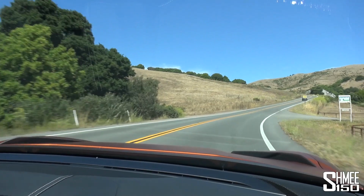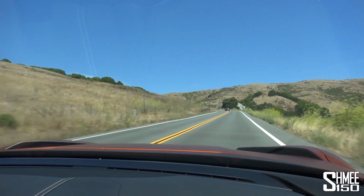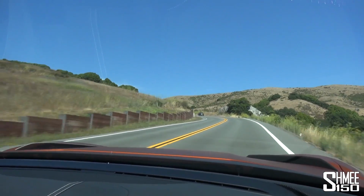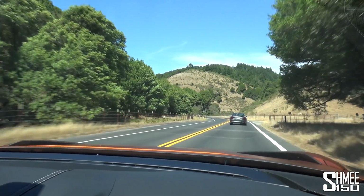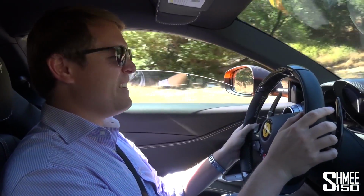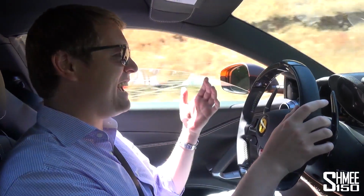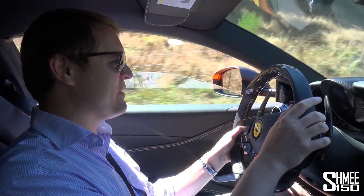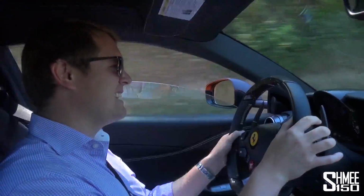Smooth flowing roads. If I put down the window, this is one of the things about modern cars. Glass and sound deadening is so good that it actually quietens so much of the exhaust noise. Wow.